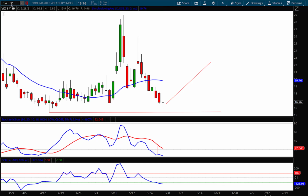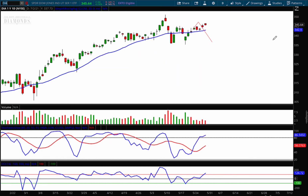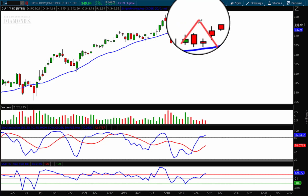We take a look at the Diamonds. This is DIA. Same thing that I did with the S&P. I said Monday, Tuesday would most likely go up. We're kind of hovering at my initial pivot target point right there at 347.21. Today, the high was 346.48, so we're even shy of that pivot point.